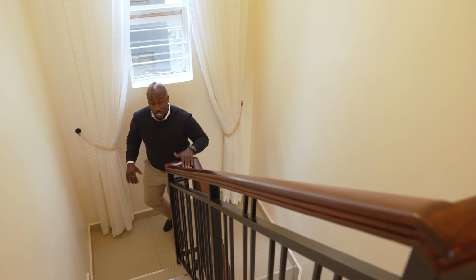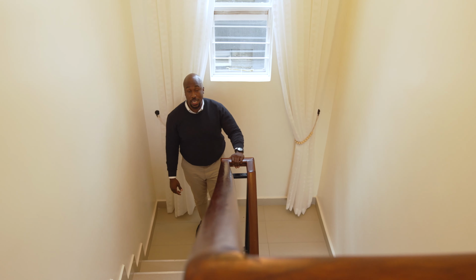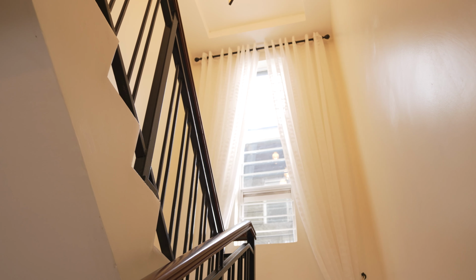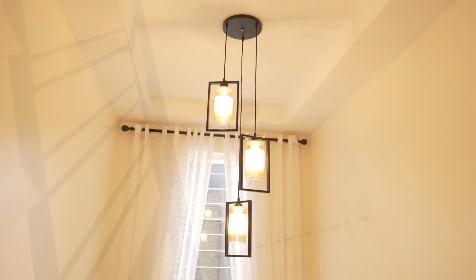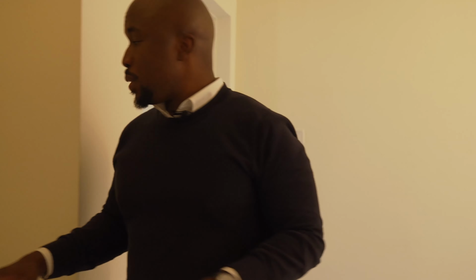Now, we're here already at the mid-level, at the staircase. We've got the balustrade over here, which is in wood, and the steel framing. Lots of light coming in all through this section with the burglar proof that just floods this area. Loving the chandeliers at the top and the way they have the double volume. It just looks spectacular. Magnificent touch over here. You've got this open area.